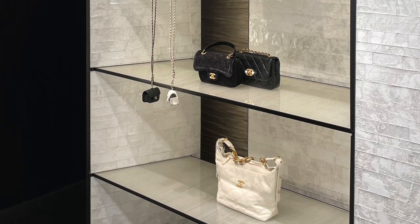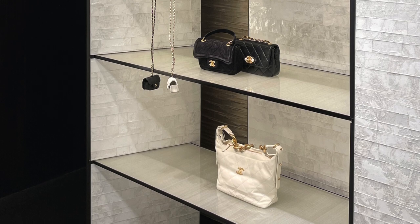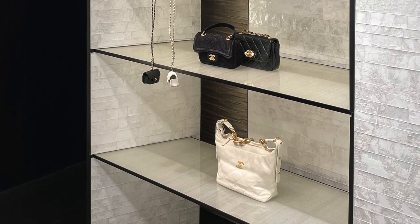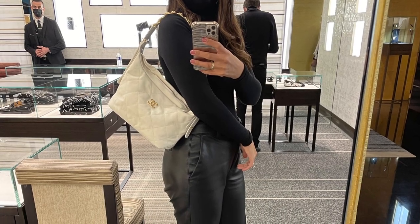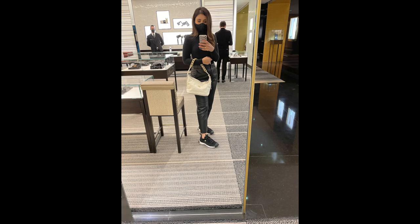And then you've got some AirPod cases. And then this hobo style bag, which I was intrigued by. And this is how the hobo bag looks on me. It's very casual and relaxed, you know. I think big slouchy bags are definitely coming back.